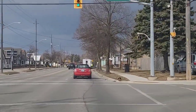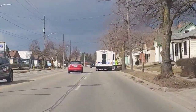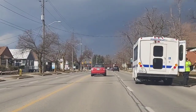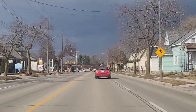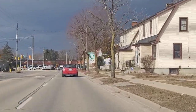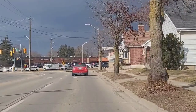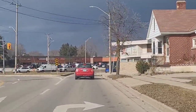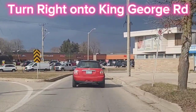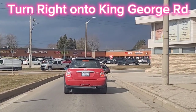Check left and right in the intersection. Turn right onto King George Road. Give right signal, check mirror and blind spot here.